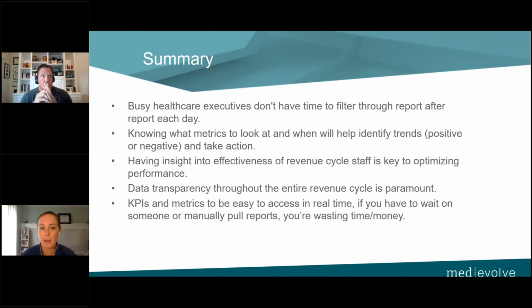Okay, great. We have two similar questions. So how do we calculate the percentage of claims going out the door and paid without being touched? Yeah, so obviously the clean claim pass rate is pretty straightforward. Your EDI software should be able to tell you that part of it. So the charge went out the door cleanly.